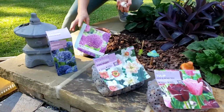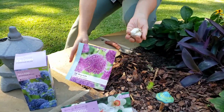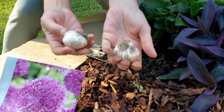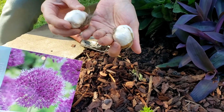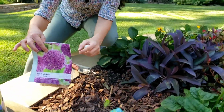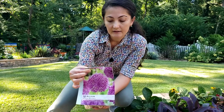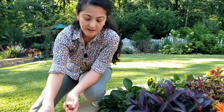So I just opened the Alliums Purple Sensation, and as you see, remember I told you that it means garlic. It literally looks like garlic, and if I didn't know this is a bulb of allium labeled like that, I would totally take it as a garlic. So always, always, always make sure you read your labels for the sizing and for planting instructions, okay? So this one does say that you have to plant it 6 inches deep.